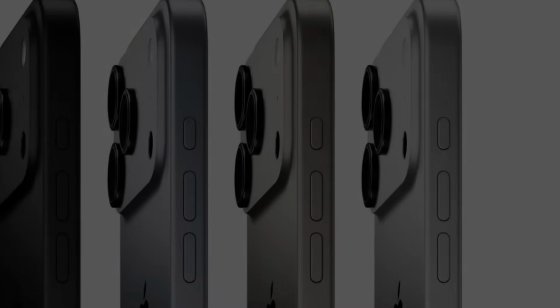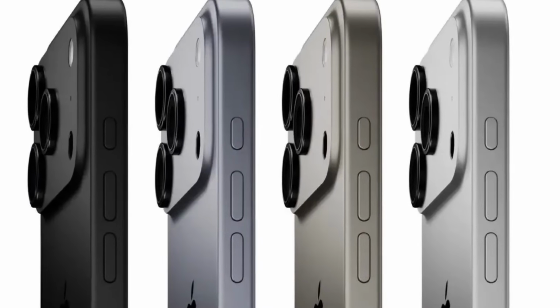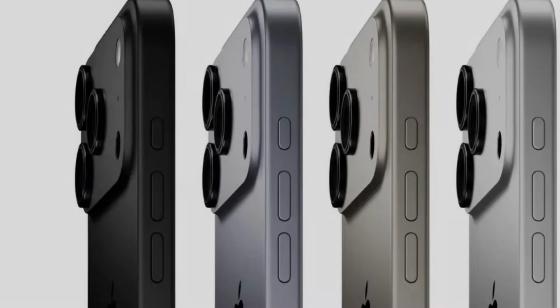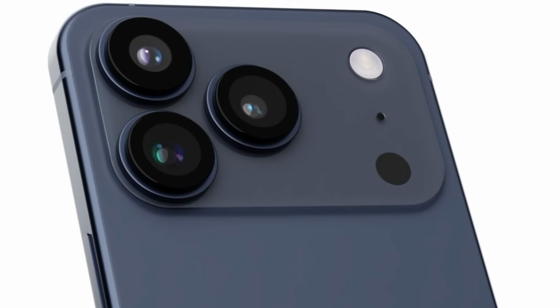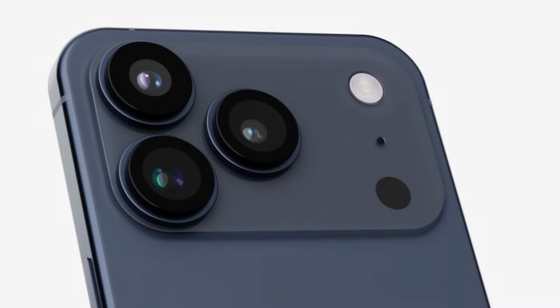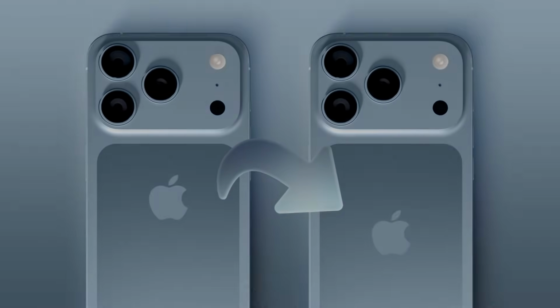The color spectrum of the iPhone 17 collection is simply one element of numerous changes in the future for Apple's flagship smartphone brand. On the exterior, the iPhone 17 Pro variants are rumored to employ an all-new camera bump that covers the whole width of the smartphones. As a result of the larger bump, Apple is projected to reposition the Apple logo lower down the rear, to a more visually attractive location.